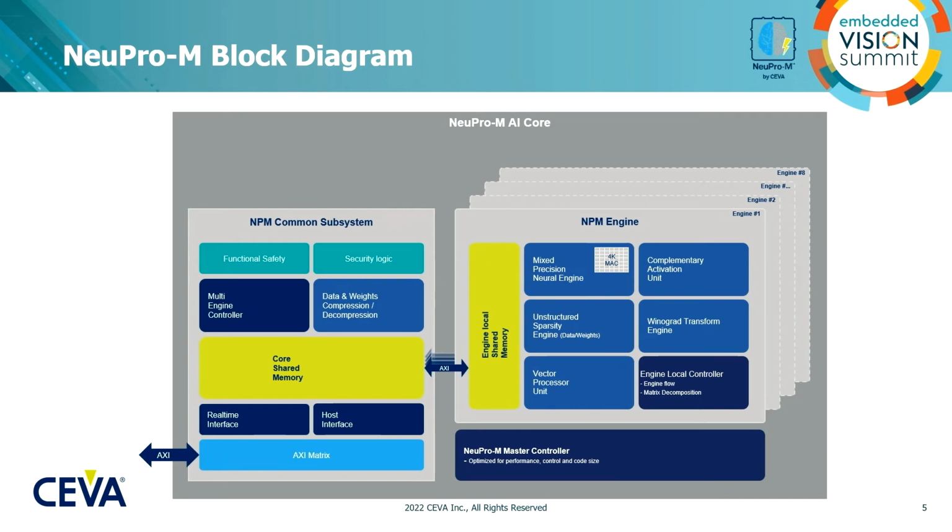We have a dedicated unit for activation as well, and a dedicated unit for Winograd, which I'll mention in the next couple of slides. And then the VPU, as I mentioned, is the unit that will run new layers that come out after the hardware or the silicon is available. All of those work on the same shared local memory, which I'll call the L1 memory. This engine can be scaled up to between 1 to 8 engines, depending on the configuration of the SoC that is selected. And then the last portion of the NeuPro-M is the common subsystem.